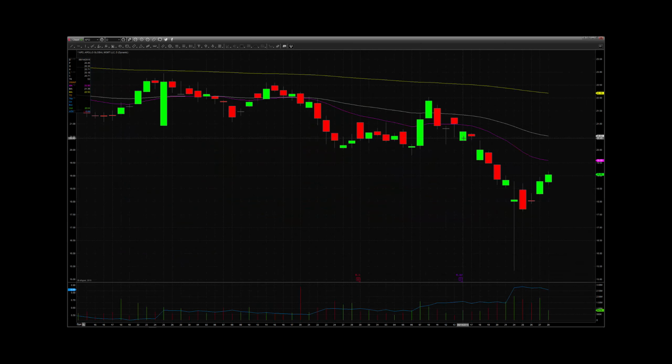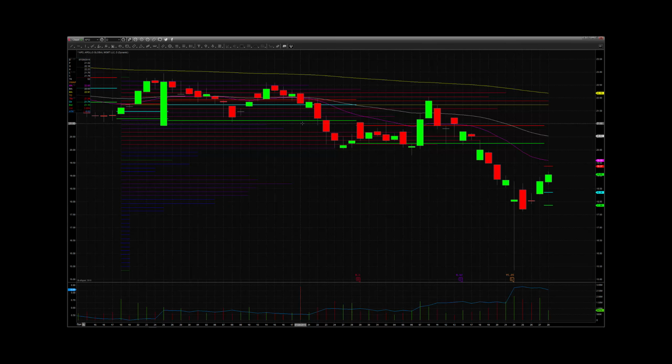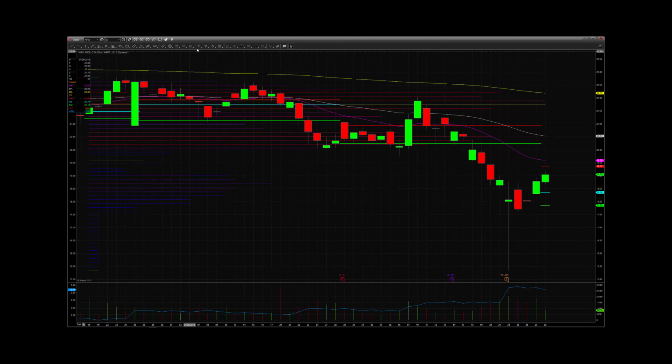And finally, a trade that we initiated today was on APO, Apollo Global Management. This was alerted to me yesterday, and we got long today, and as you can see, we have this high relative volume spike. Fridays are traditionally low relative volume days for the market.